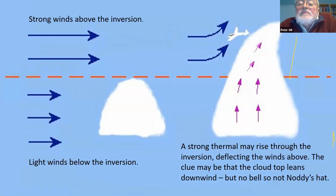Right. And the last bit of the techniques, this is a scenario. It's not wave, actually, but it feels like wave. Sometimes, obviously, if you've got a temperature inversion, normal cumulus will rise but stop at the inversion. The air here ends up being cooler than the air above, so it stops rising. If you've got a real belter of a thermal, then this mass of air will continue to rise through the inversion.